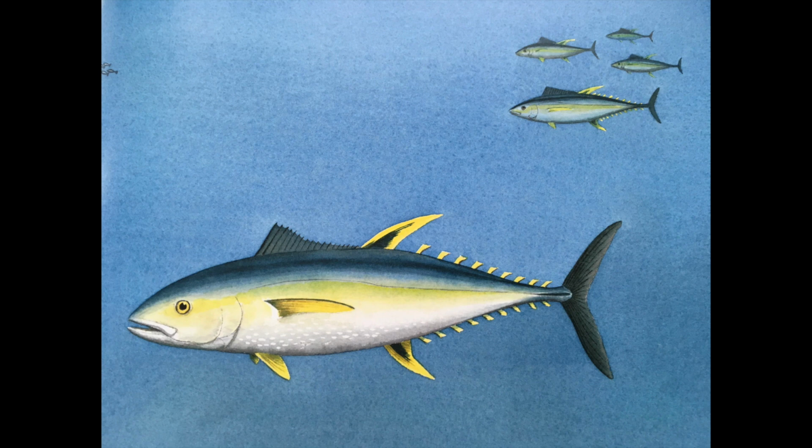Yellowfin tuna are a valuable food fish and a prized game fish. Scientists are concerned that their numbers are declining because of overfishing. Yellowfin tuna are found in tropical waters of oceans around the world.